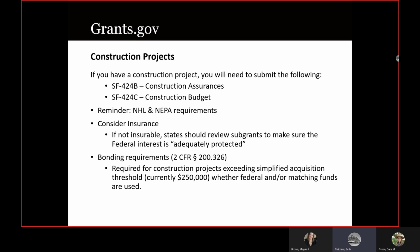2 more reminders to you, either for in-house activities that involve construction or subgrants or contracts. We strongly encourage you to consider or review subgrantees or contractors' insurance to make sure that the federal interest is adequately protected, and to review the bonding requirements in 2 CFR 200.326. You'll note that construction projects exceeding the simplified acquisition threshold require bonding. Currently, the simplified acquisition threshold is $250,000.